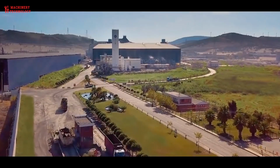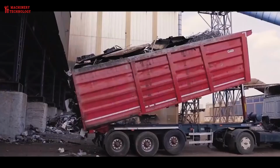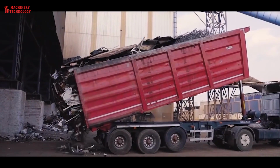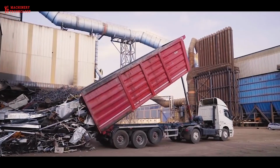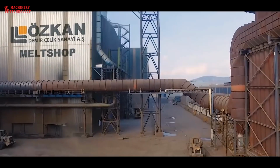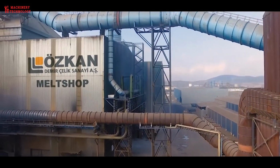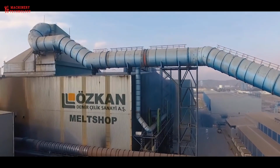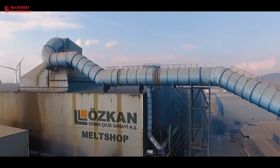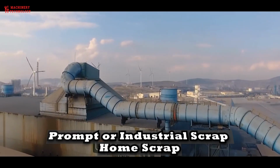The steel recycling process. While it is true that all forms of steel are recyclable, it's important to note that the recycling process differs from many other products. This is due to the inherent value of steel. Instead of being sent to a landfill or traditional recycling center, steel products will be sold to a scrapyard for compensation. There are three main sources of steel scrap that is sold to scrapyards: home scrap, prompt or industrial scrap, and obsolete scrap.